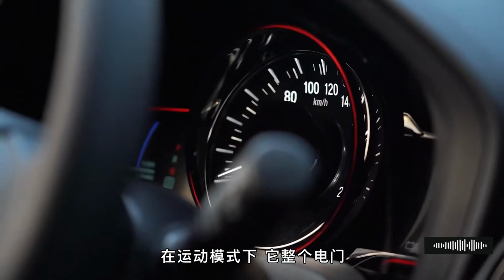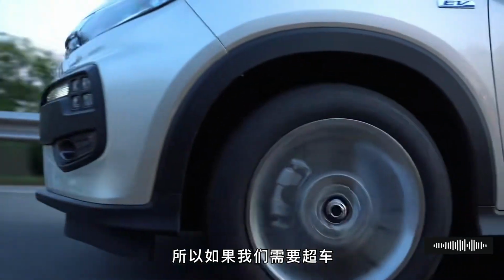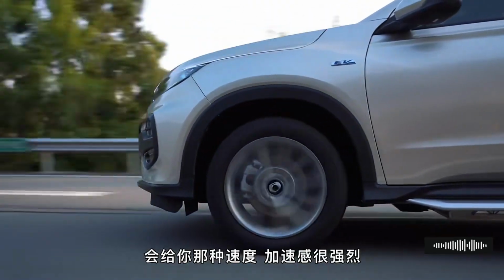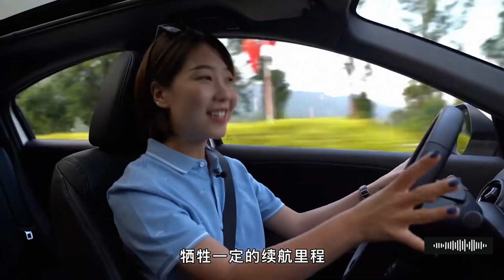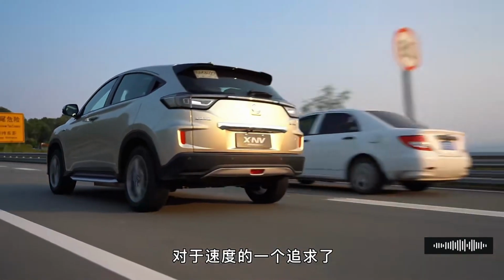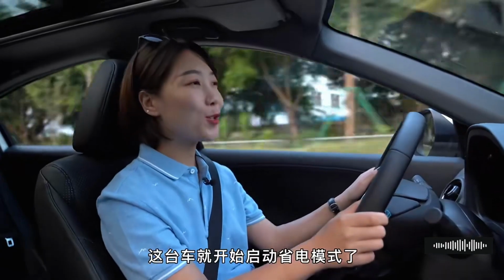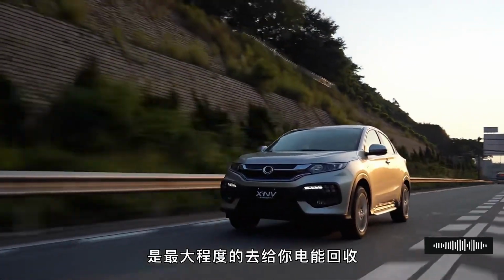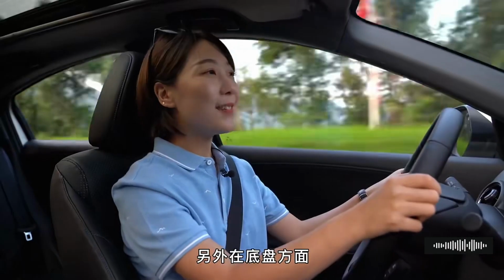In sport mode, the power it gives us through the accelerator is very direct, so if we need to overtake or accelerate sharply, you can directly switch to sport mode, and the acceleration is very strong. However, you may also need to sacrifice a certain range for the pursuit of speed. In front of the gear selector there is a B button. If you press it, the car will start the power-saving mode, which maximizes energy recovery for you. It can be activated in an emergency or when the battery is about to run out.